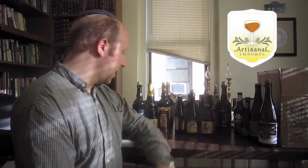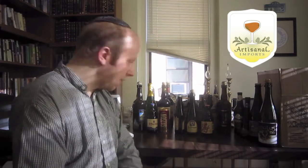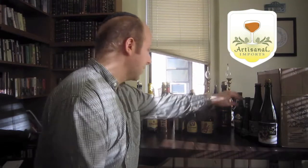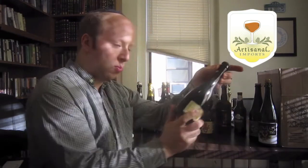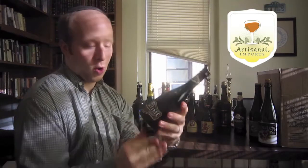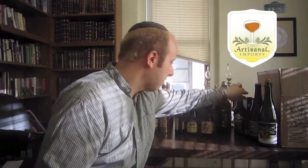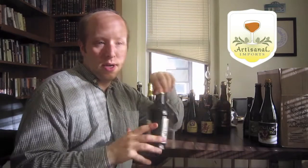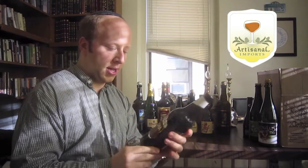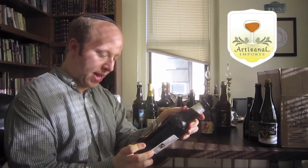Before we get into the more niche Belgian beers, I'll do the couple of English beers that he sent me. One is from a very well-known brewery, Meantime, which I don't think I've ever had anything from. He gave me their coffee porter, so I'm looking forward to trying that. And then from Bateman's, the Bateman's Mocha Porter, which is brewed with coffee and chocolate.